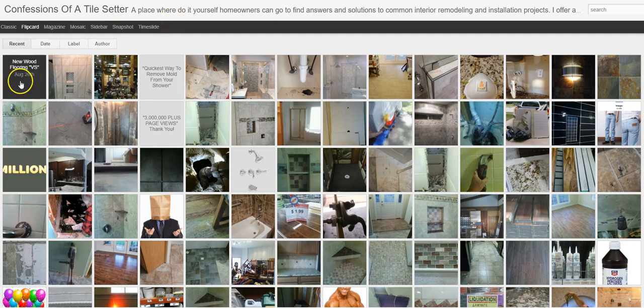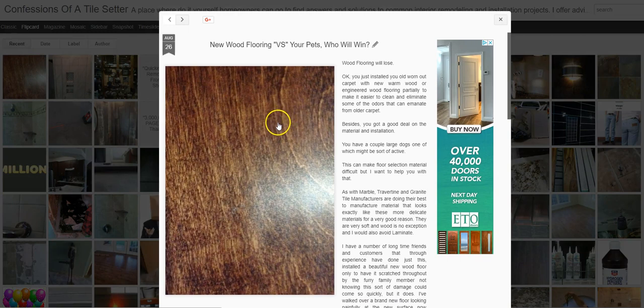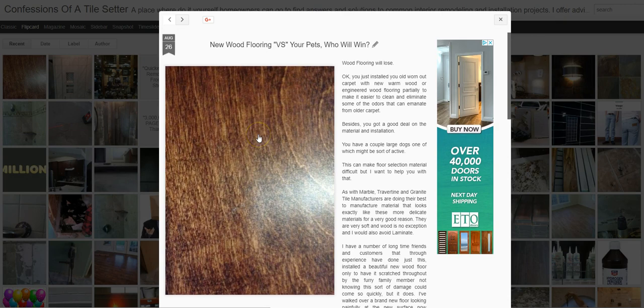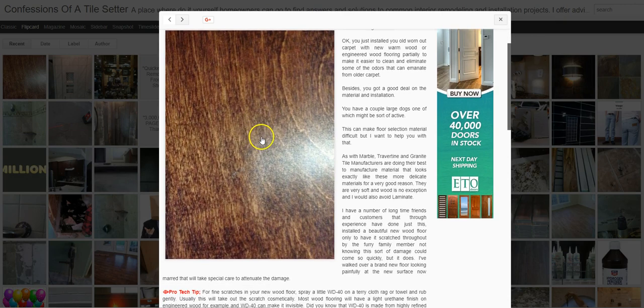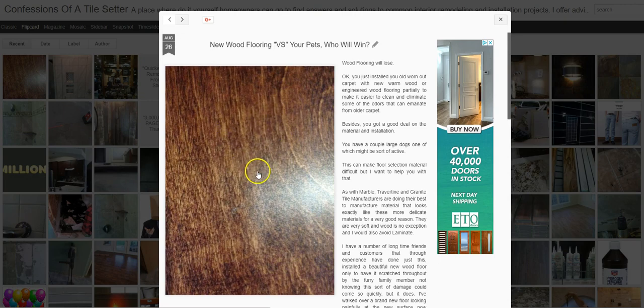Let's start out with this post here, new wood flooring. Let's say, for example, you just had some new wood flooring installed in your house. Who's going to win, your pets or will you? By that I mean, how long is your wood floor going to last if you have some vigorous pets, particularly dogs that are really busy? Your floors are going to lose. Your pets are going to tear it up.